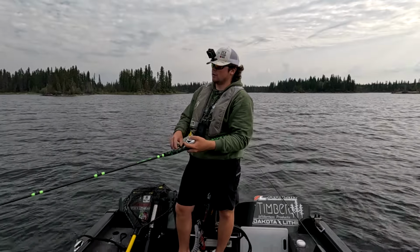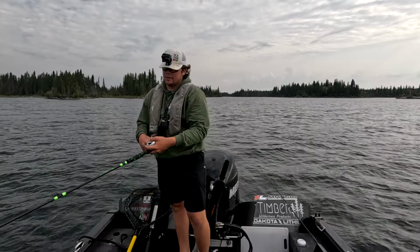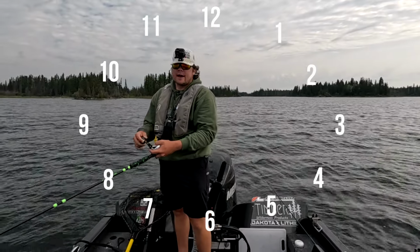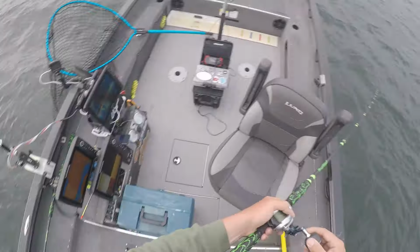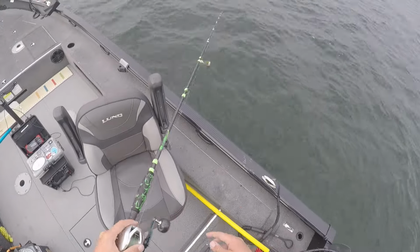Basically what I'm doing right now is I'm just going around, jogging the boat over, usually 150 feet each time. I'm anchor locking and working like a clock: 1, 2, 3, 4, 5, 6, 7, 8, 9, 10, 11, 12. Just casting every different direction as I sit anchor locked, and then I move over to another spot. With pike, it's really important to keep working water. Don't get stuck working the same water over and over.